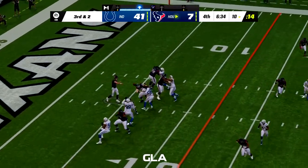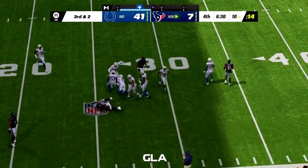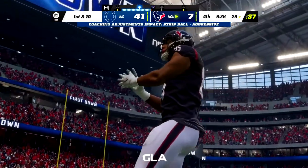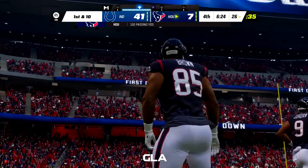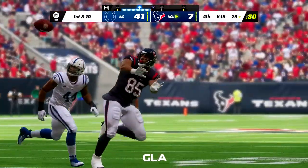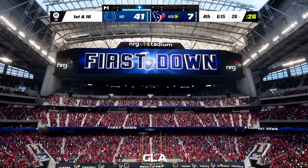Mills on 3rd and 2. This will be caught by Brown. And he works it across the 25 before being tackled. Second catch for him today, and it'll wind up a first down. Now, fourth quarter, certainly not enough time for a comeback, but nice to see them making use of the time remaining to try and make this one a little more respectable.